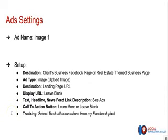Call to action button. You can do either learn more or just leave it blank. We've tested both and both perform fine. Tracking, select track all conversions from my Facebook pixel.